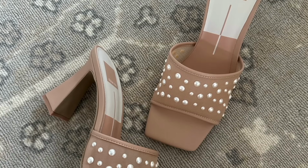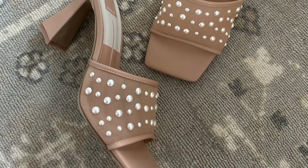So this would be the shoe that you reach for dressier occasions. Think weddings, a really nice date night out, or even a fun girls' night out if the girls are getting dressed up and making an occasion of it. You can find these in so many different heel heights depending on your preference.